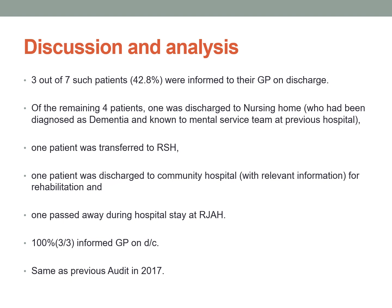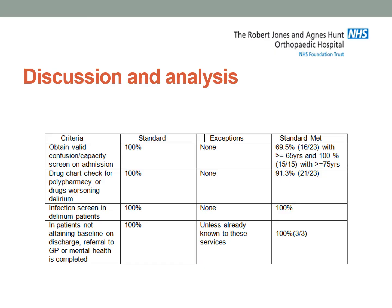So we will say 100%, 3 out of 3 patients who did not completely return back to their baseline mental status on discharge back home were informed to their GP on discharge letters. The next slide. This is a summary table of our audit's results.